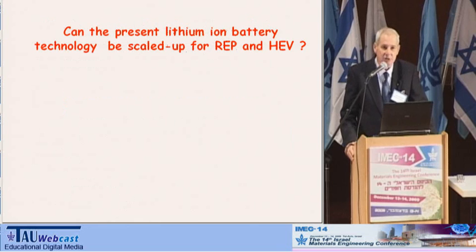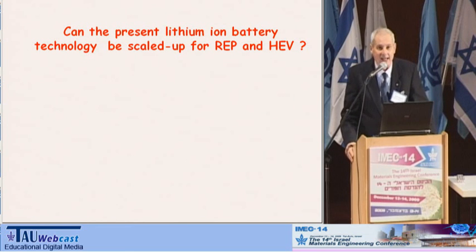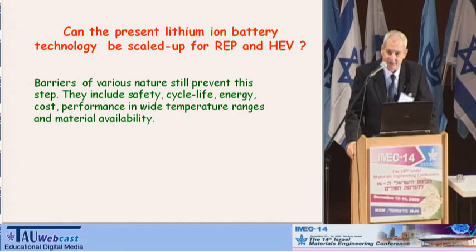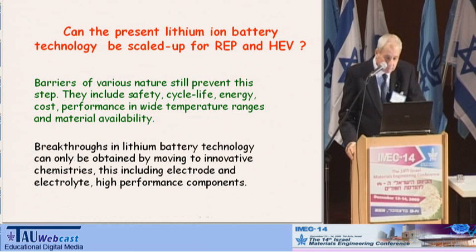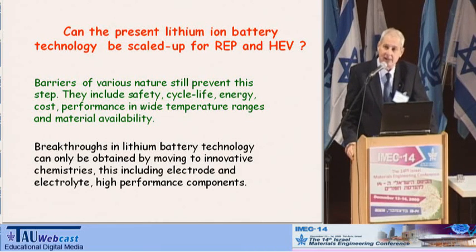So the big question at the moment which triggers the interest in this battery worldwide is whether the present technology can be scaled up for renewable energy plants and sustainable transport, like hybrid vehicles. And as I said before, there are various barriers that still prevent this important step. The main problem is safety, but also cycle life, cost, and performance in a wide temperature range are important, and cost, of course. Therefore, it's also clear that breakthrough in lithium battery technology can only be obtained by moving to innovative chemistries. And this is not confined to one or two of the components, but in my opinion, to all three components. It means electrodes and electrolyte components.